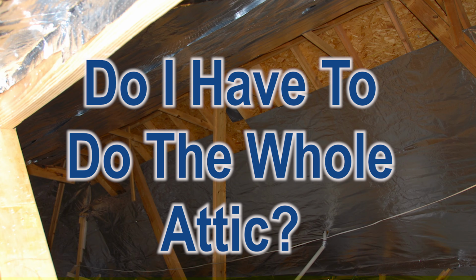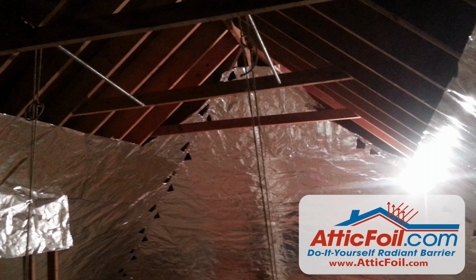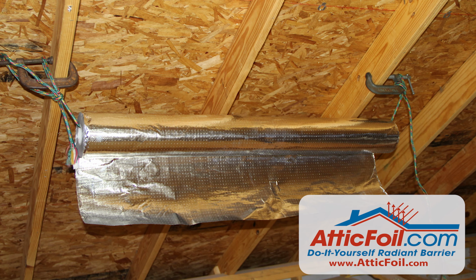Do I have to do the whole attic? No. Many customers start by doing a third or a half of the attic, starting with the wide open, easier to reach areas. AtticFoil has a cumulative effect. The more coverage, the more effective. Have you ever parked your car partially under a tree? It still helps, right? Same thing with your roof or attic. So if you're not sure, start with a smaller amount and do the easy areas first.